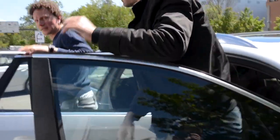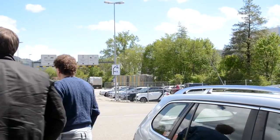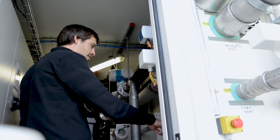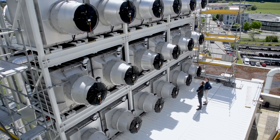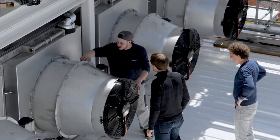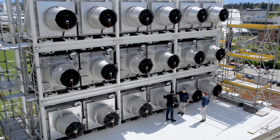I think the most exciting part about the work we have been doing over the last 8 years at Climeworks is to see a scale-up from laboratory, which is several milliliters of CO2 per day, to reach commercial scale this year, where we produce 900 tons of CO2 per year.